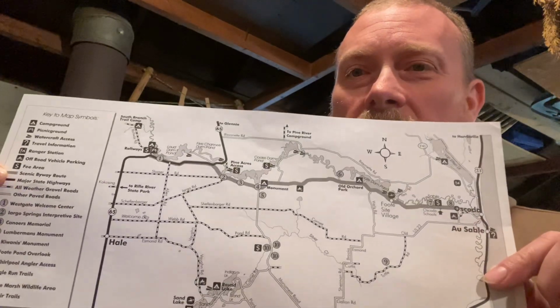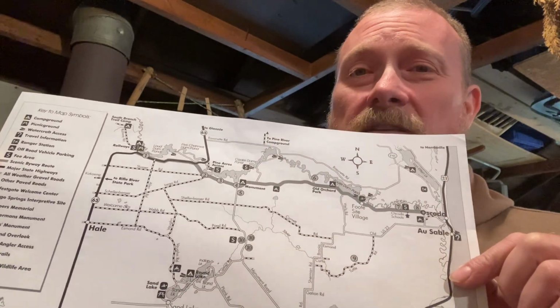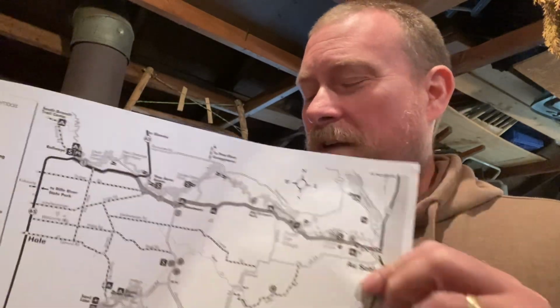Now this particular little map right here, this is the river road between M65 and Oscoda, Michigan, which is a fairly well-traveled scenic and hiking route. So you might have a map like this. You might not have a topographical map, where you're going to need the compass and pace counts and all that other stuff. You might just need the compass to give you your general cardinal directions.